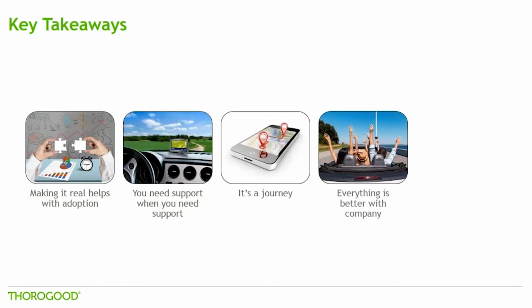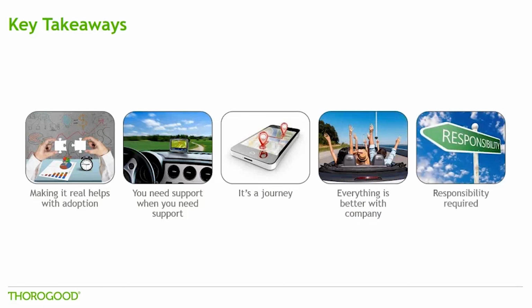Everything is better with company, so building that community around it I think is very important to keeping it going. Some of the organizations who we've seen do self-service most successfully have a very strong community built around it that just keeps people interested and continually evolving. And then responsibility is required. Self-service does open it up for people to make mistakes or to do things incorrectly, and there have to be processes put in place to ensure that things are done in a good and responsible way, and that people know and are trained in how to handle those things.